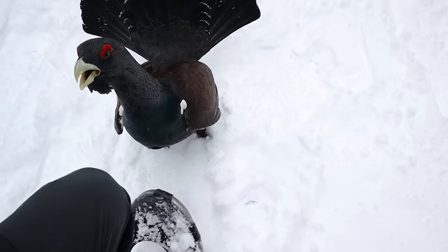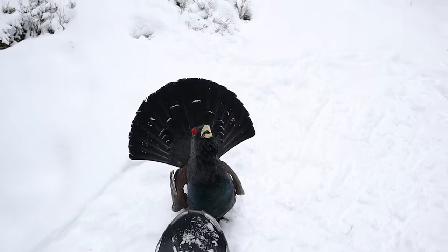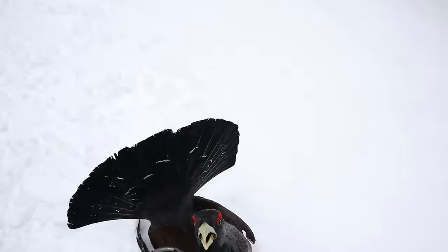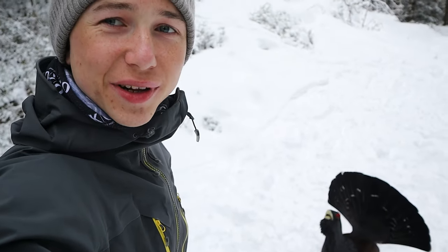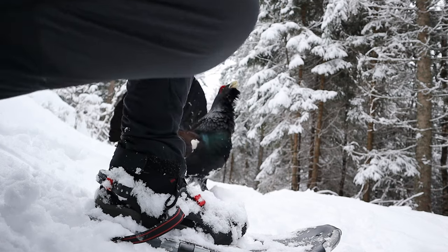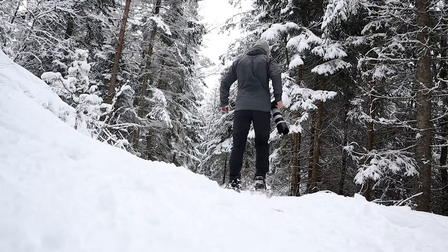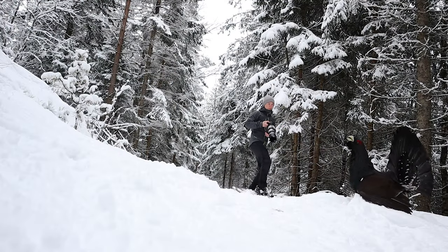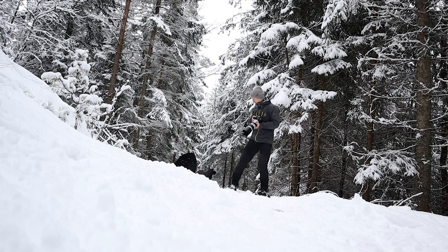Now, as amazing as it is to be this close to a wild animal, from a photography perspective, it's incredibly difficult because if I get down low, he'll beat me up. And if I walk away from him, he'll follow. So I don't really know how to approach this.